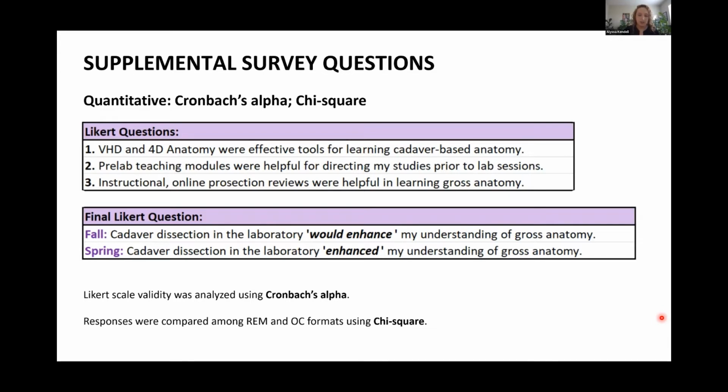So the questions included: 1, VHD and 4D anatomy were effective tools for learning cadaver-based anatomy. 2, pre-lab teaching modules were helpful for directing my studies prior to lab sessions. And 3, instructional online prosection reviews were helpful in learning gross anatomy. The final question was: cadaver dissection in the laboratory either would enhance or enhanced my understanding of gross anatomy, again, depending on if this question was provided in the course evaluations for the fall semester or the spring. Likert scale validity was analyzed using Cronbach's alpha, which just measures internal consistency or reliability. And the responses were then compared among the remote and the on-campus formats using chi-square.